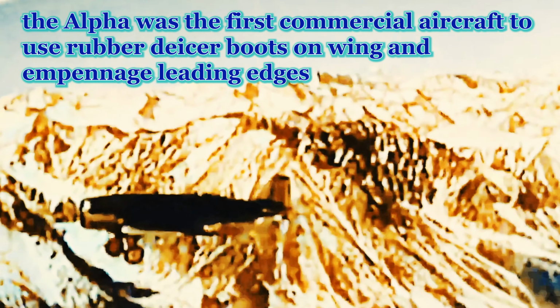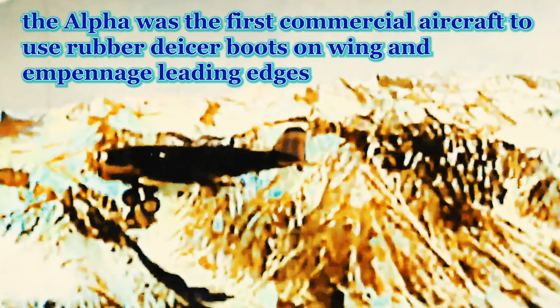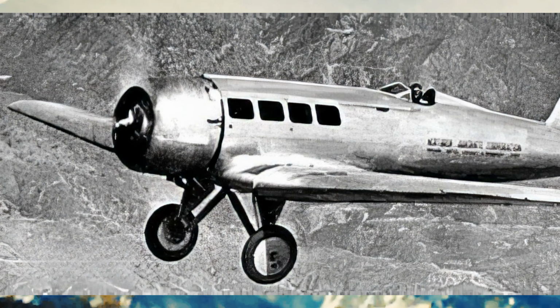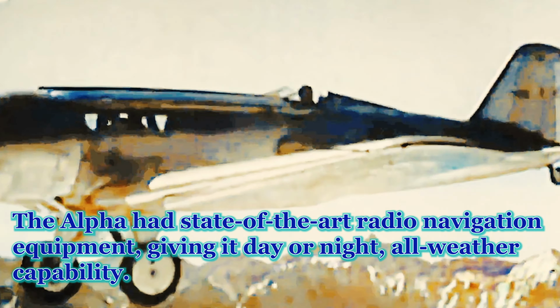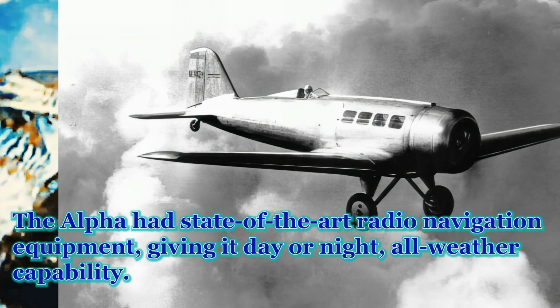Though the Alpha showed real promise, it had its share of problems. The landing gear was a bit tricky, and having just one engine held it back. But even with those challenges, the Alpha was a major step forward for Northrop. He used some cutting-edge techniques like wing fillets and multicellular stress skin, which later became super important for iconic aircraft like the Douglas DC-2 and DC-3.